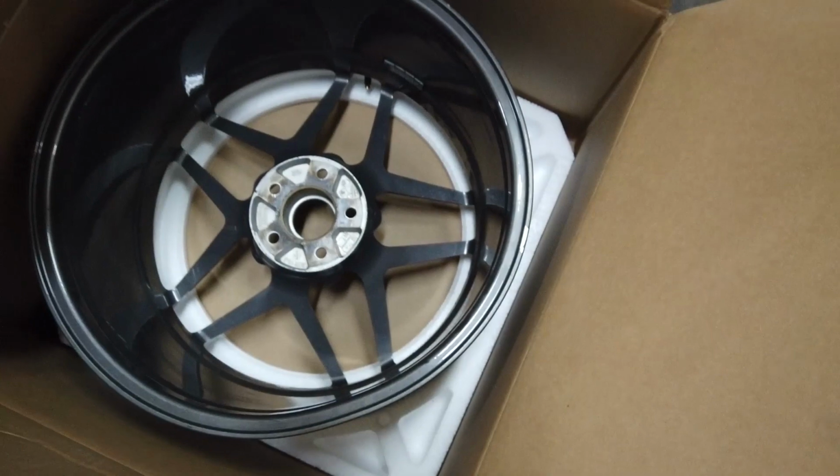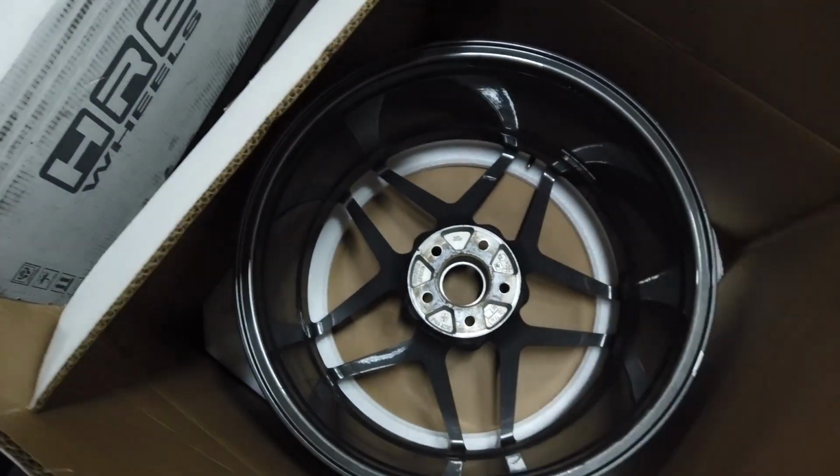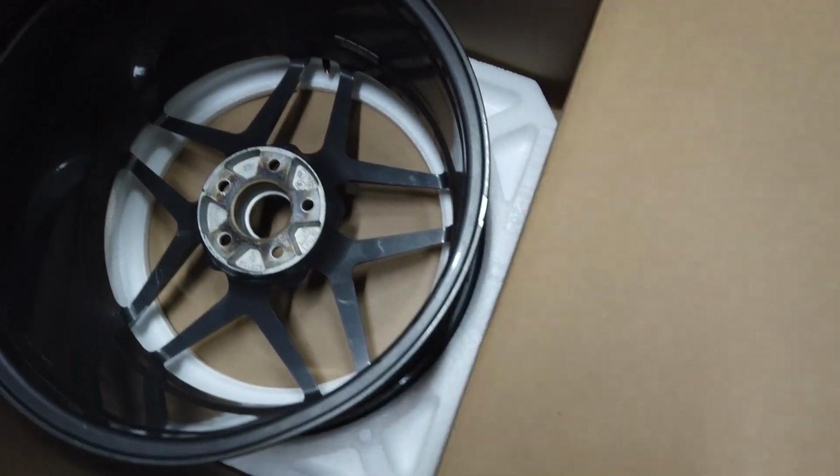Here are my front wheels, freshly back from HRE. Why did I send them to HRE, you ask? Good question. These rims are bent and warped now. It happened while I was driving very aggressively up in the hills, up in the mountains, which is to be expected of a performance car, I would assume.